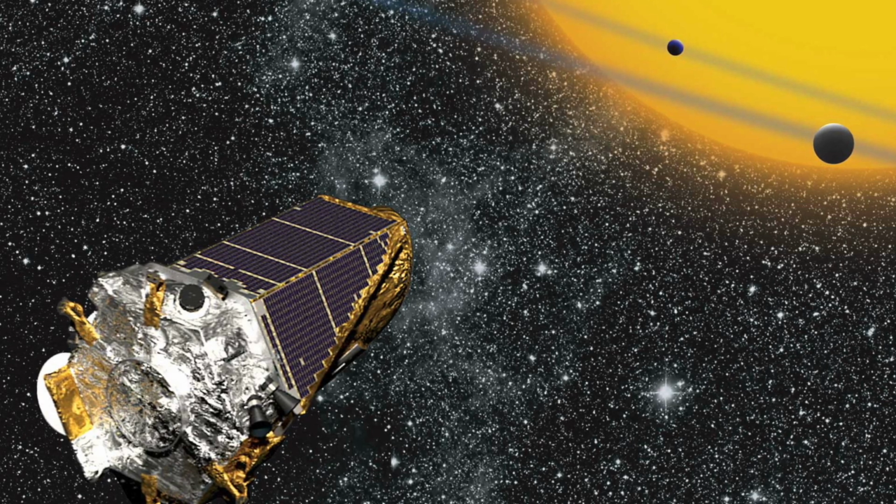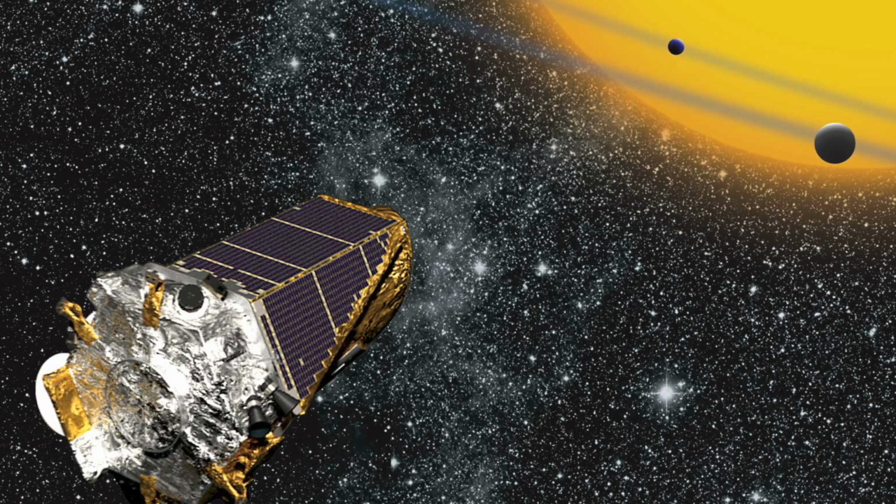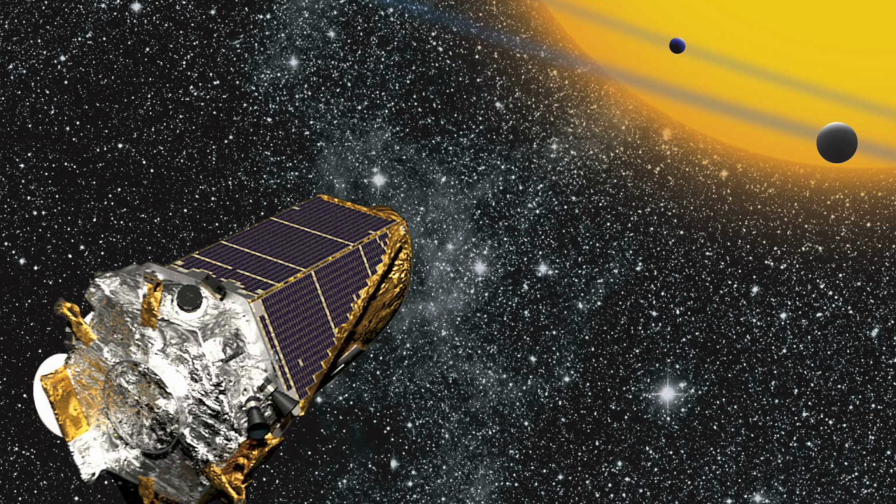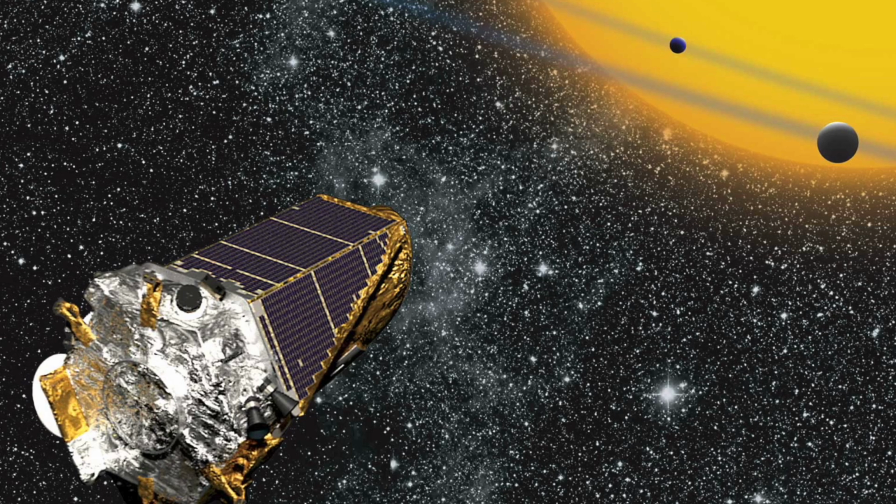As we continue to explore the cosmos and unravel the mysteries of our existence, let's remember the impact that missions like Kepler have on expanding our knowledge and fueling our curiosity.